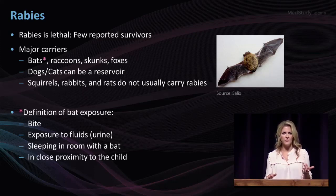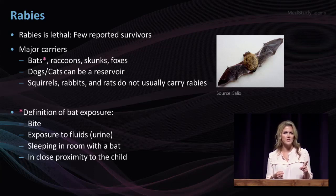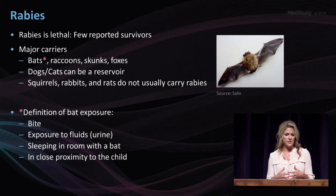There are very, very few reported cases of survivors. In 2015, there was only one reported case in the United States. There were three total, but two were contracted internationally, diagnosed here in the United States. So regardless of the fact that it's so rare, it is so deadly that we take it incredibly seriously.